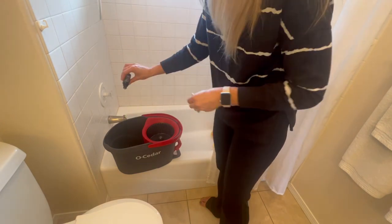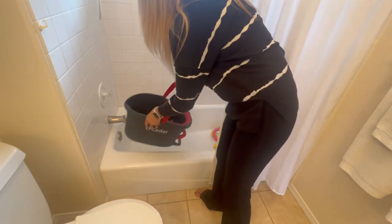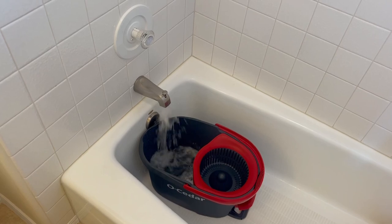Once I finish vacuuming, it's time to mop. I'm filling my bucket with an all-purpose cleaner and those same essential oil drops, and then filling it with very hot water.